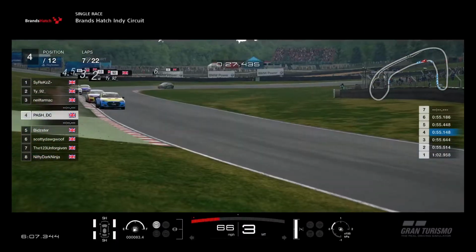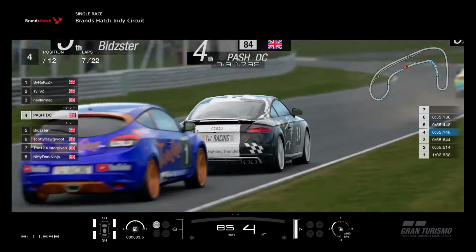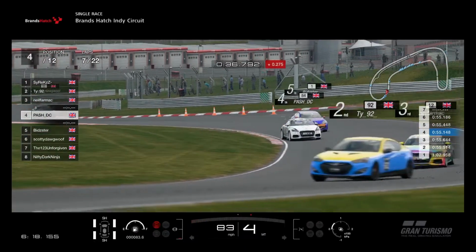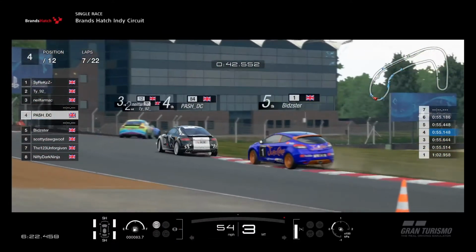The only thing it can't do is this bit, the straight line, because this is where the McGann gets its power down and can draw alongside. There we go. It gets right up to the back of the boot lid of that TT. But again, the McGann cannot find a way through onto the straight out of Clearways.